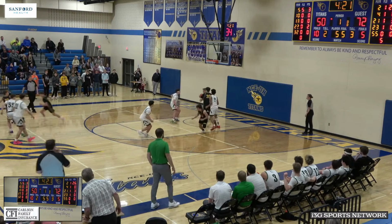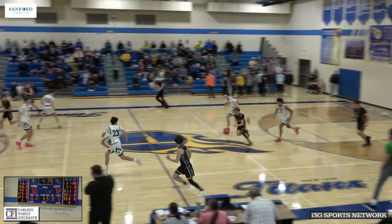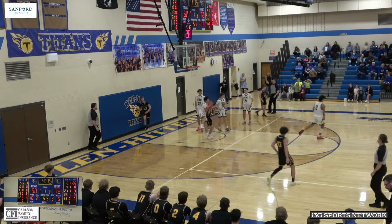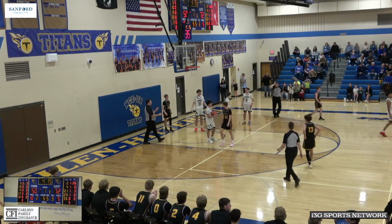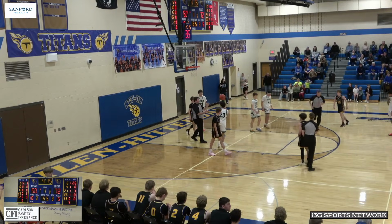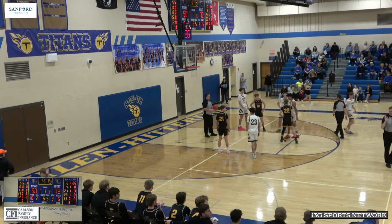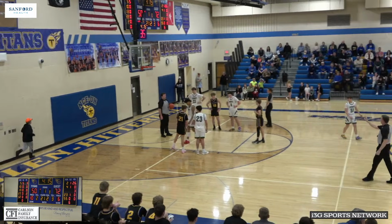And over 2 trip for Hunter Bogenreef. 22-point lead for the Cowboys. The final 4 minutes and change, and the free throws just keep coming. 4:15 left to go on your Carlson Family Insurance scoreboard.